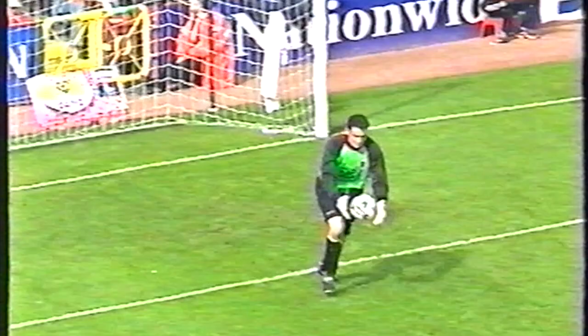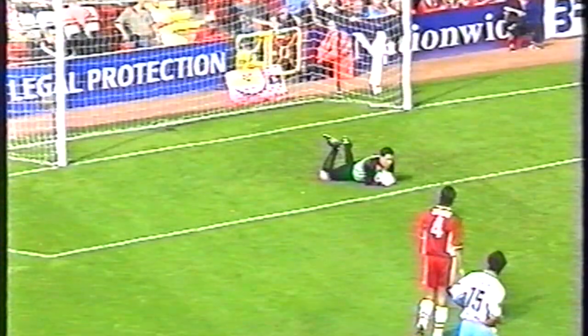Little allowed to turn. Feeds Cook. Have a go from distance. Well, Phillips got everything behind the ball. And most important of all, he made sure it didn't bounce off his body to any onrushing Burnley striker.